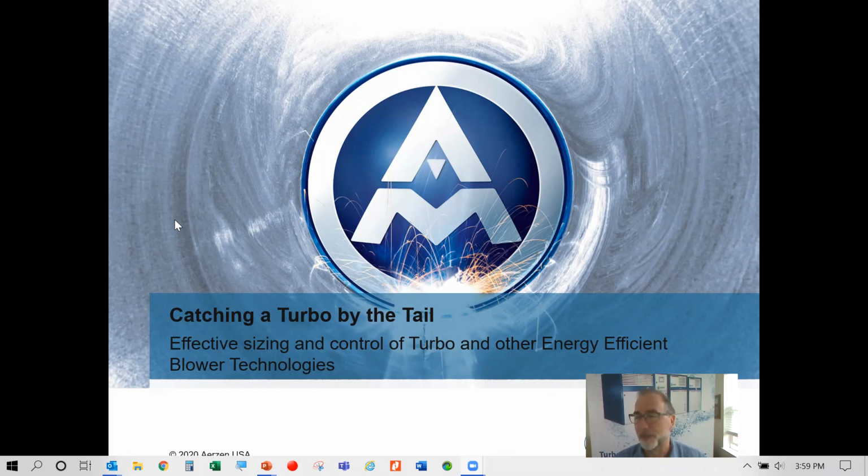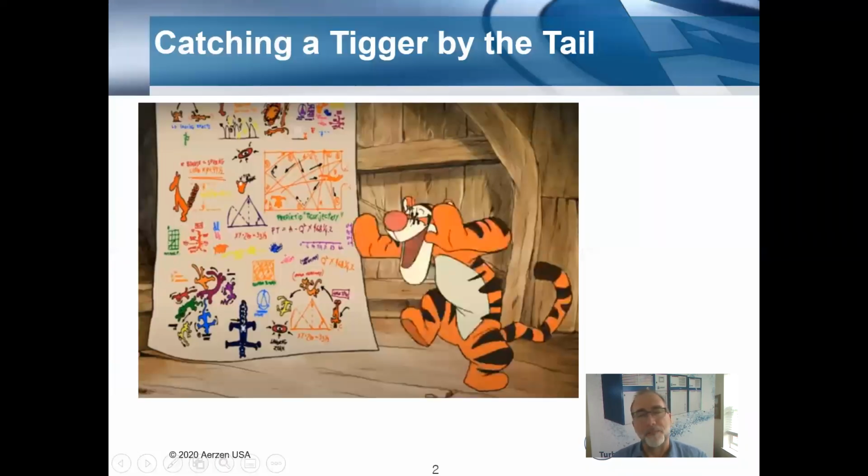So here we go. If you've ever had children or were a kid, chances are you've seen Winnie the Pooh. And one of those characters in Winnie the Pooh is a guy named Tigger. Tigger basically represents unbridled energy and zest for life.